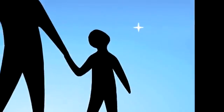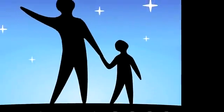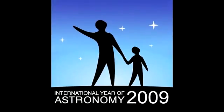During 2009, we're celebrating International Year of Astronomy by taking you on a tour of one of the month's best celestial objects. And this month, it's Saturn.